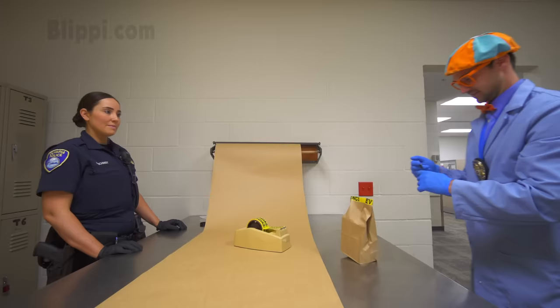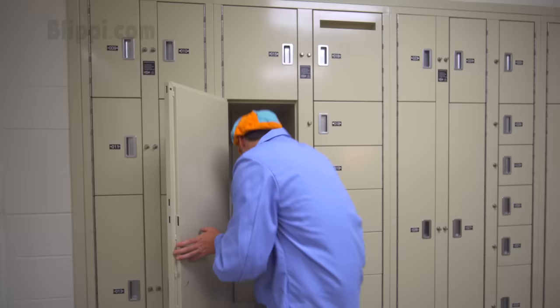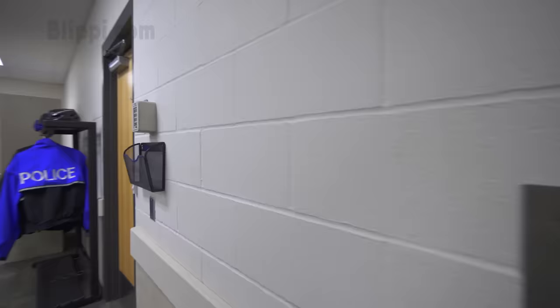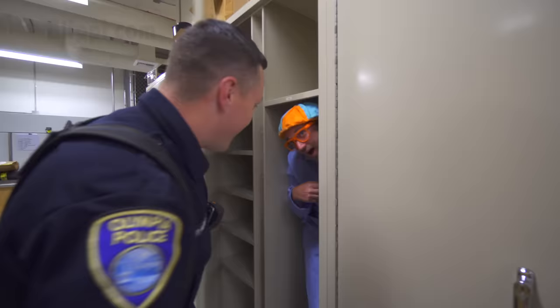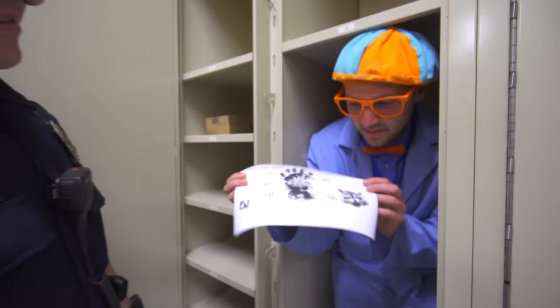Now that the evidence is all taped up and secure, we need to put it in the evidence vault. Whoa, here I go! What is that? Hello! Blippi! Hey, I have some evidence for you. Oh, thanks. We got the results back of those prints. Oh, whoa. Look at this. It's a photo of a raccoon. So a raccoon ate my lunch.